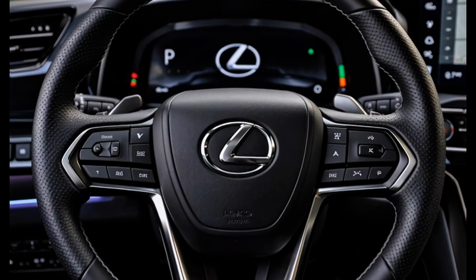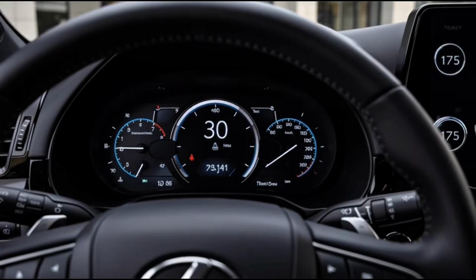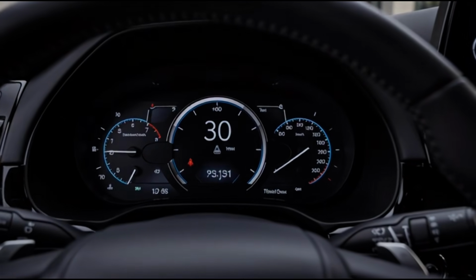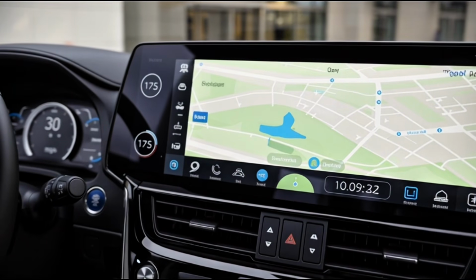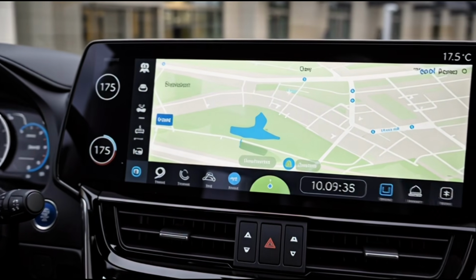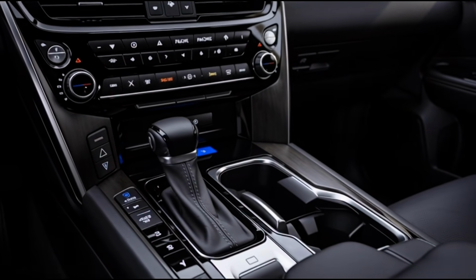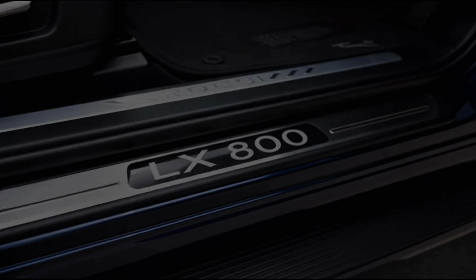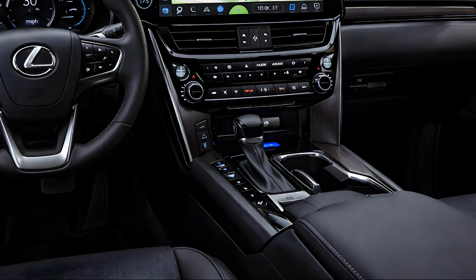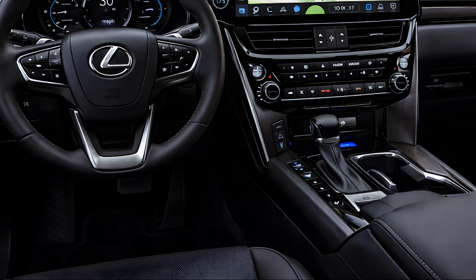Lexus has introduced an adaptive air suspension with real-time terrain scanning. This system automatically adjusts ride height and damping based on road conditions, speed, and driving style. On highways, the SUV lowers itself for better aerodynamics and stability. Off-road, it raises ground clearance to handle rocks, sand, and uneven surfaces with confidence. Combined with electronic locking differentials and enhanced crawl control, the LX-800 remains a true off-road luxury SUV, not just a city cruiser.